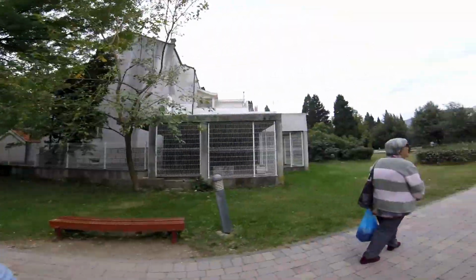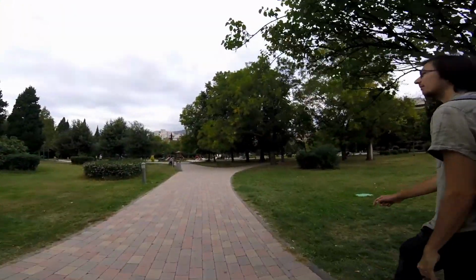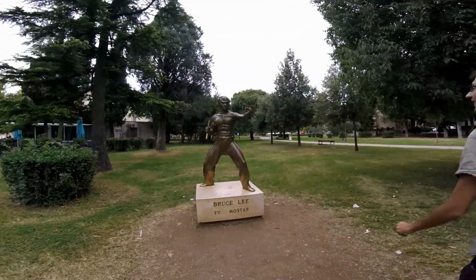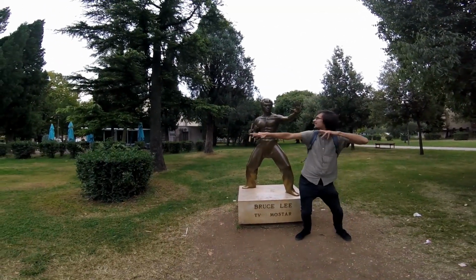And then the other interesting thing that's just by the Spanish Square is this little park. Although it looks like a fairly normal park, we are looking for a funny little quirk that's in here, so hopefully we'll find it. There he is. We found him, he's here. Mr. Bruce Lee himself.